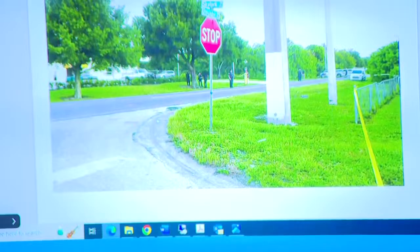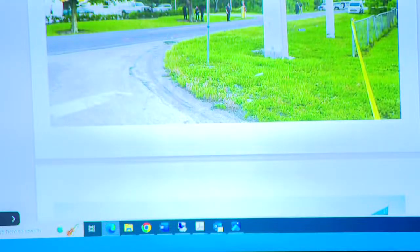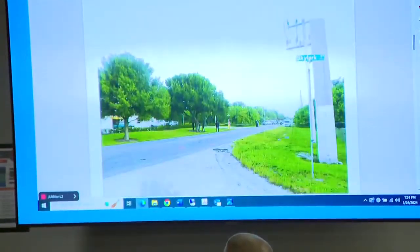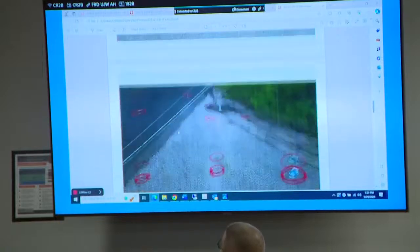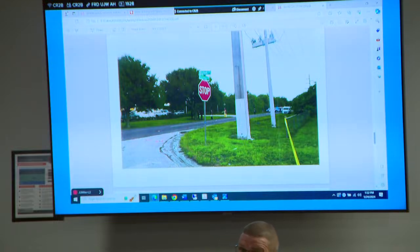I want to direct your attention here to the shoulder, the gravel. Do you see this tire track here? Yes, I do. Okay. And does that tire track continue across the eroded portion of the road, I guess the shoulder? Yes, it does. Okay. Now, is there any indication that the tire track that transverses that eroded portion of the shoulder came from anywhere other than Skylark?